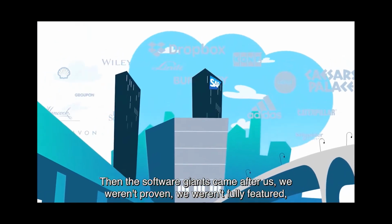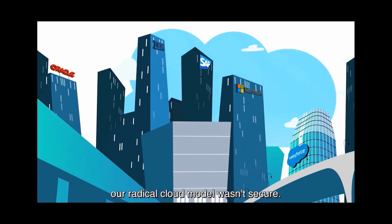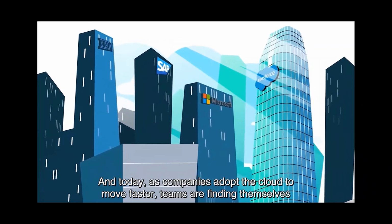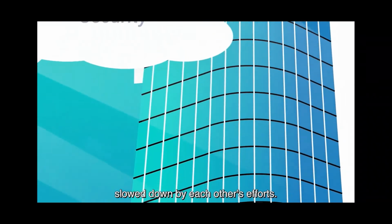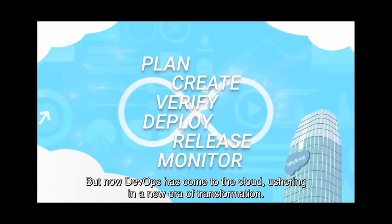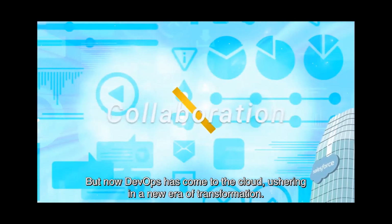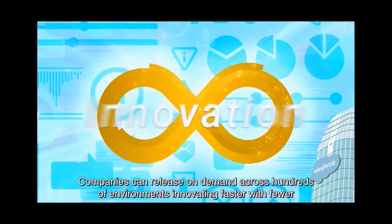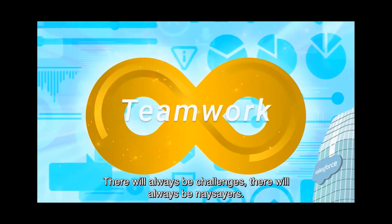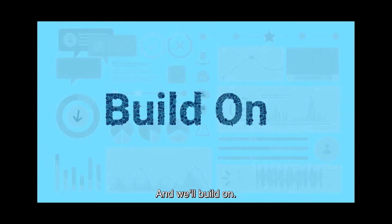Then the software giants came after us. We weren't proven, we weren't fully featured, our radical cloud model wasn't secure. But we built on. And today, as companies adopt the cloud to move faster, teams are finding themselves slowed down by each other's efforts. The skeptics are claiming we'll never develop innovation at scale. But now, DevOps have come to the cloud, ushering in a new era of transformation. Companies can release on demand across hundreds of environments, innovating faster with fewer conflicts and fewer disruptions. There will always be challenges. There will always be naysayers. And we'll build on.